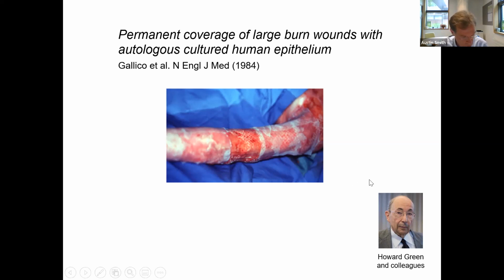Because normally for a small injury, our own skin stem cells are sufficient to be able to regrow. But if there's a massive loss, they can't do that. But in this case, what you do is you're still salvaging some skin stem cells from the person themselves that you grow up in the laboratory to make new skin. And then it can be transplanted and there won't be any rejection.